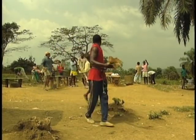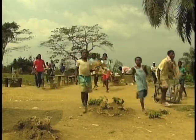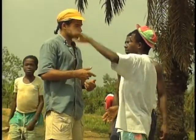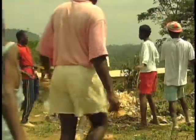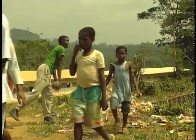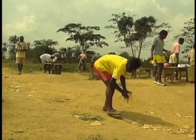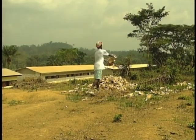Thurman and many of his students are involved in a community project to help fight pollution in Ambam. Something I've conveyed to students and other people I've met is the idea that it is one very small world, and you might not believe it, but whatever happens to the rainforest here is going to affect people in other parts of the world, and what we do with waste in America and Europe is going to affect you here, so we need to start being responsible towards each other.